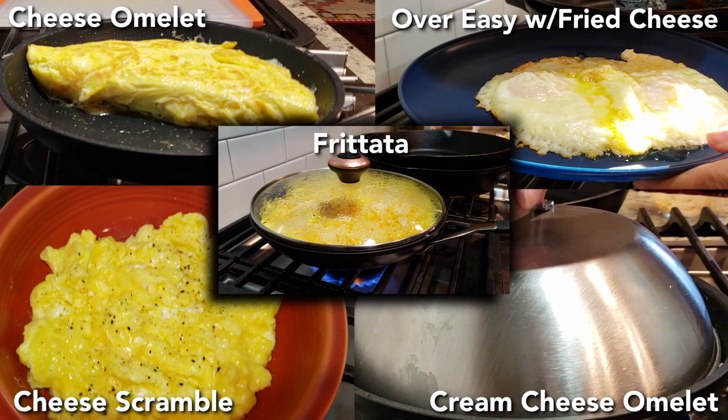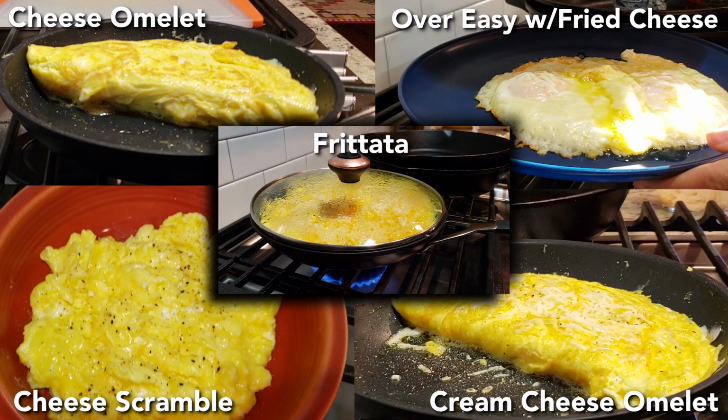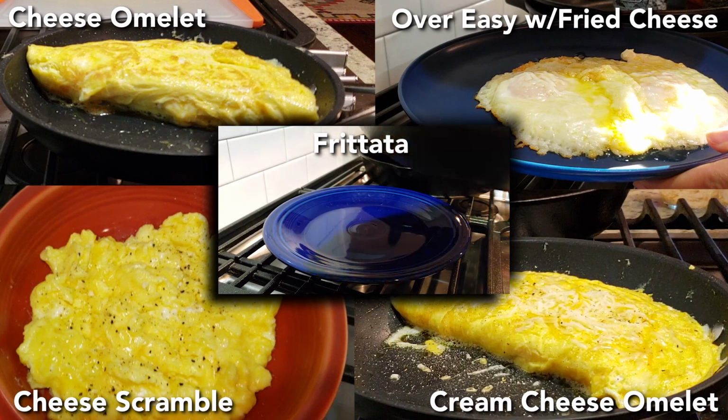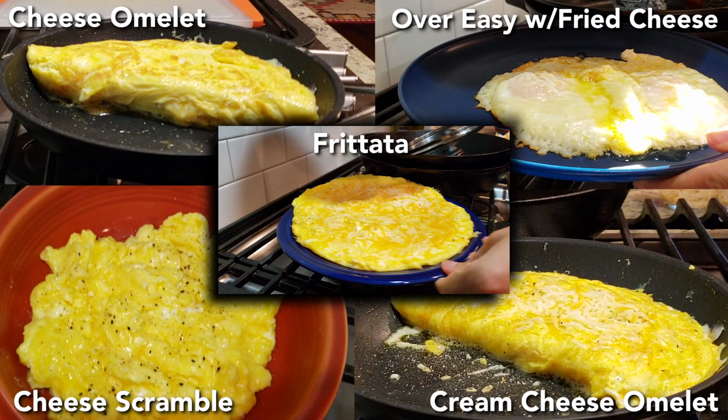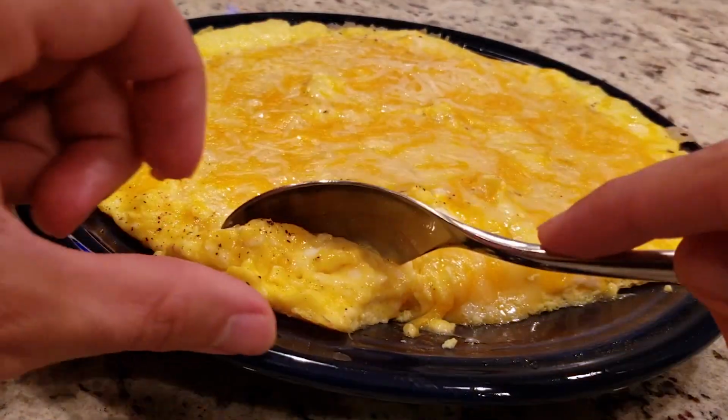And of course the frittata is still going. Because the heat was so low, that's gonna be the last thing that cooks all the way through. Notice how that frittata just slips off that nonstick pan. It's a Le Creuset, and I'll be doing a video on that shortly. Now let's take a closer look at these eggs.